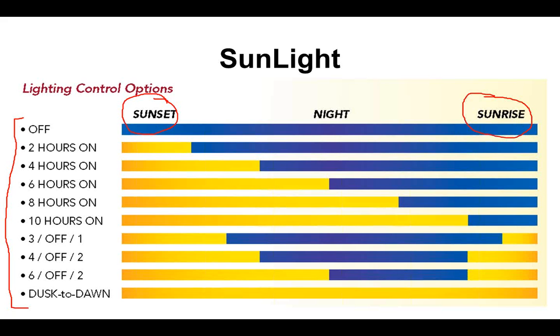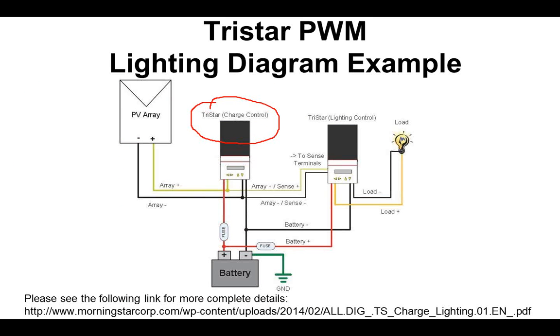And on the next slide that I'm showing you here, you'll note that you do need to use 2 controllers in order to use the Tristar PWM controller in lighting mode. So what I'm highlighting here is that your first controller for the Tristar is used to charge the batteries from the solar array. It's the second controller in load or lighting control mode that's actually used as your lighting controller. Okay, so it's a 2 controller setup, and I'm going to specifically talk about the Tristar in the lighting control mode, this second Tristar you see on the right.